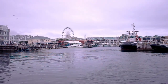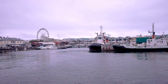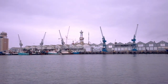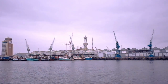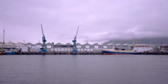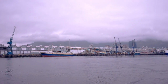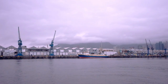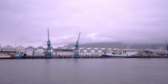Okay, we're leaving. We're leaving actually 10 minutes early, but you can see the waterfront in the distance. A beautiful thing about the Cape Town waterfront is that the marinas and the harbor all around it are a working harbor, actually. You can see the warehouses right here. So this is a very active harbor. And once again, right there in the middle of the frame, you can see Table Mountain covered by the clouds.